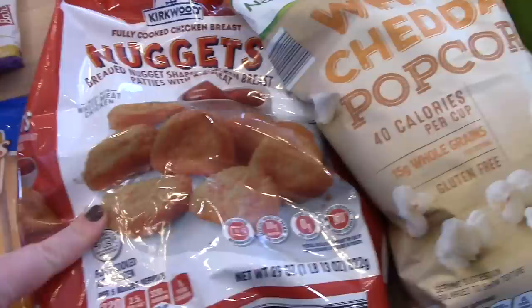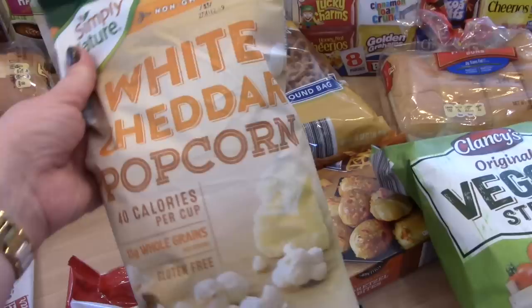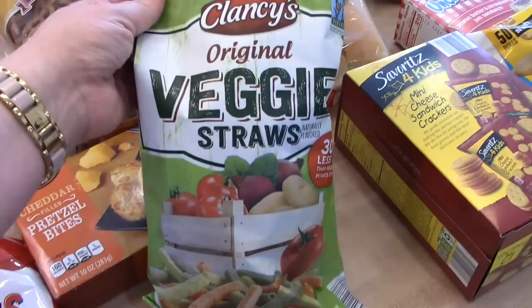I got one of the white cheddar popcorn. I normally get the white cheddar Smartpop if I get it at Walmart, but I'm assuming this is pretty much comparable to that. And then I haven't bought these in a long time, but I also got some of these veggie straws. The kids like these for lunches.